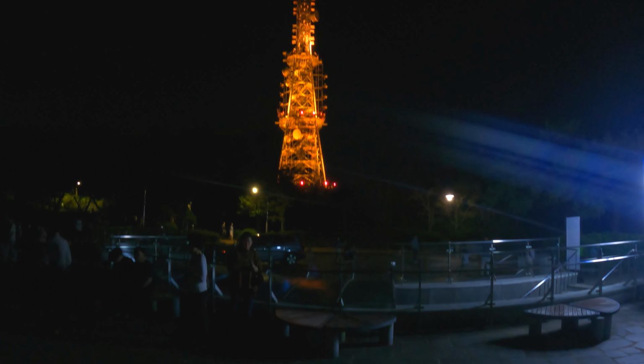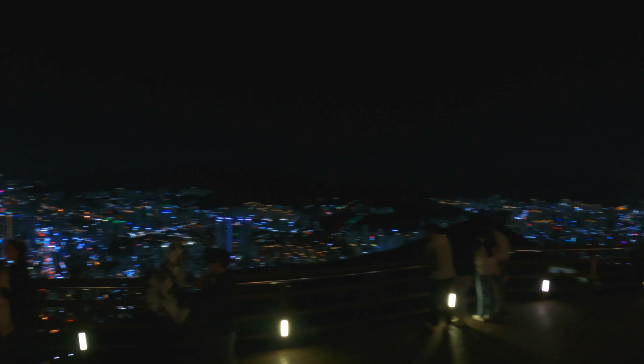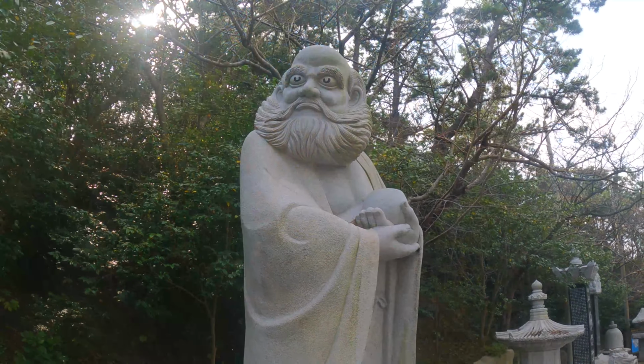And he wasn't kidding. Night views here are as stellar as it gets, and unfortunately, I don't have a good night camera to show it properly. But nonetheless, a great place to check off in the evening hours. There's a couple locations outside of Busan I recommend visiting as well.